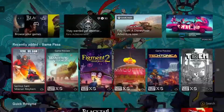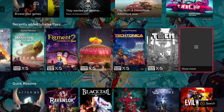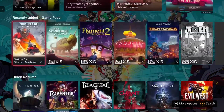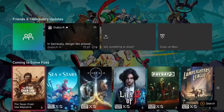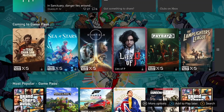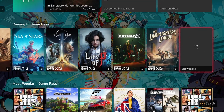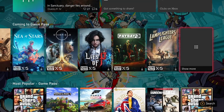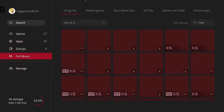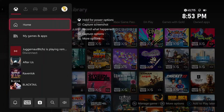But you see, you get this initial recently added Game Pass, which I don't like. I've got to be honest with you, where the new update falls short for me is that after you get past that, it becomes a very large Game Pass ad, which in theory is fine because Game Pass is such an important part of Xbox. But I don't need to see this. Maybe this is better for the casual Xbox gamer, because if I want to go to Game Pass, I always went to my games and apps, see all, and under full library, boom, Game Pass, and anything that I want to play, I just go here.